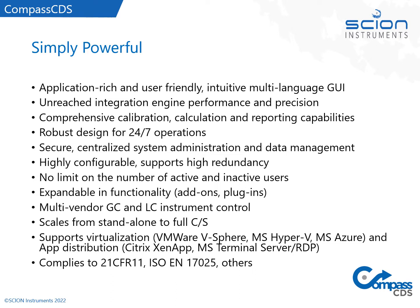We can also scale from a standalone PC to a full-scale client-server configuration. We support virtualization, whether that's Microsoft Azure or VMware, and we also have app distribution. Our software complies to 21 CFR Part 11, ISO EN 17025, and other requirements.